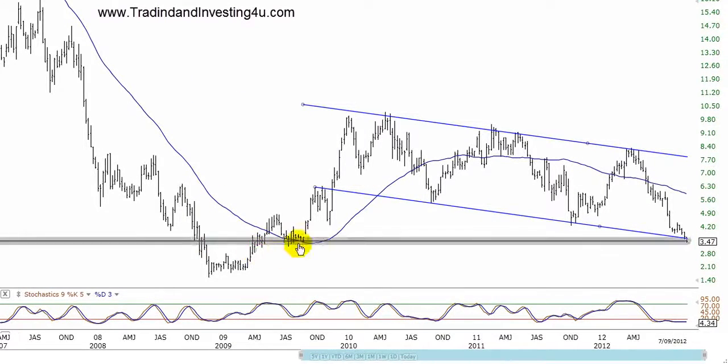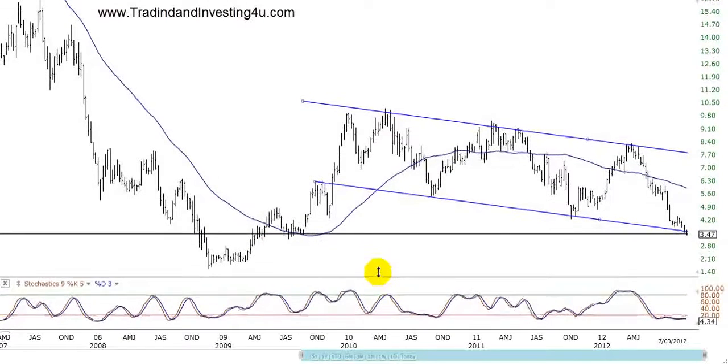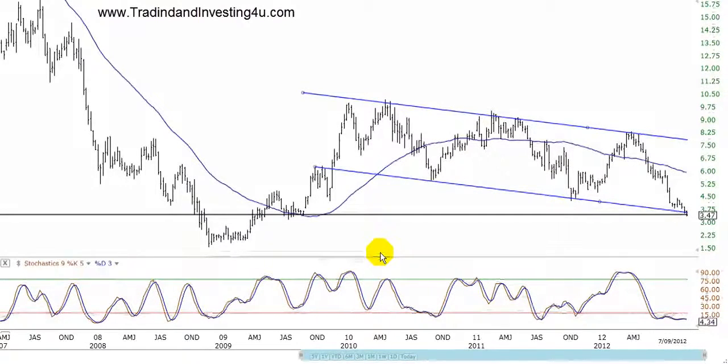That's looking at a weekly chart. What we're doing here is looking at the weekly chart and what's happening on an overall scale, so we can see our parameters of what's happening on a bigger picture before we look at the daily chart.